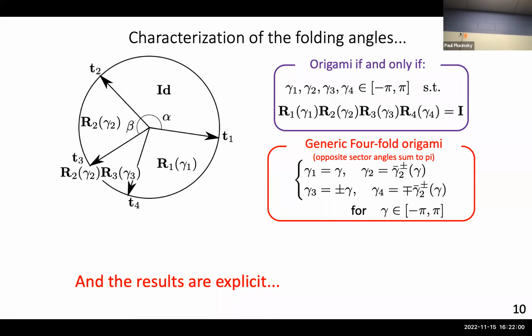If I tell you how you're folding along one crease, and I tell you what the mountain valley assignments are, so this is a mountain, this is a mountain, that's a mountain, that's a valley, there are only two choices of mountain valley assignments. So if I give you one of them, and I tell you what you were doing along that crease, you know everything. Everything else is imposed.